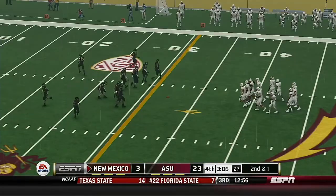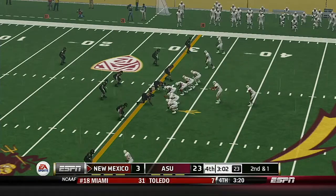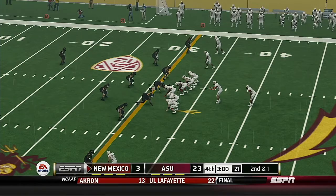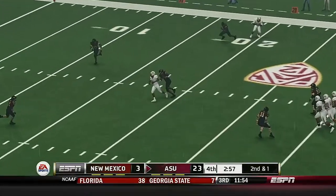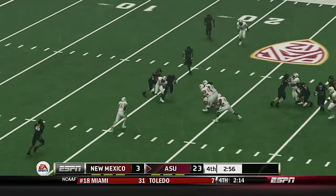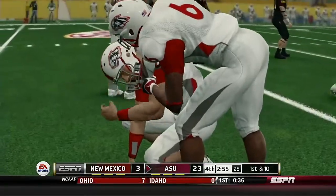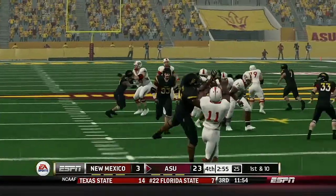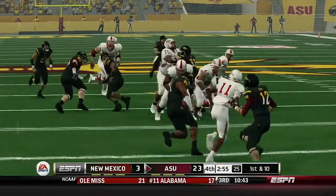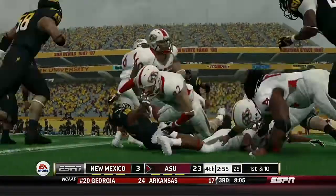Short yardage situation here. It's second down and one. Fires quickly, and it's picked off. This quarterback better start making better decisions in the passing game. Otherwise, this corner will come up with even more picks in the future.